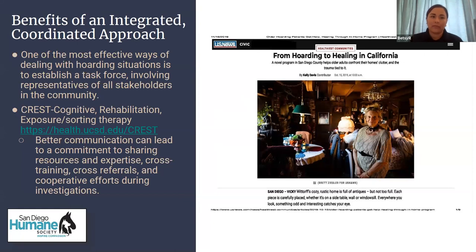So the benefits of having this integrated, coordinated approach. There's so many. We are so lucky because we have CREST, which stands for Cognitive Rehabilitation Exposure Sorting Therapy. And we meet with them and other professionals in different agencies quarterly to discuss different approaches and discuss real cases. So we are lucky to have that here in San Diego County.